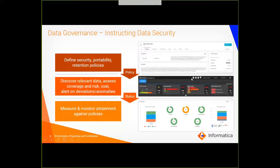Once we've defined the policy, we need to be able to measure and monitor it. And we do that through secure at source, so we understand the status. Once we do that, all those metrics can be manifested back into Axon, which allows us to see that bird's eye view of our security policies and how they're tracking from a governance lens.